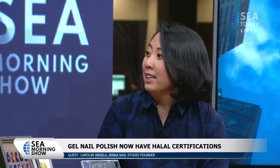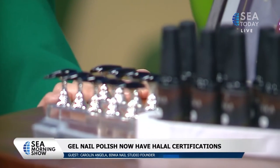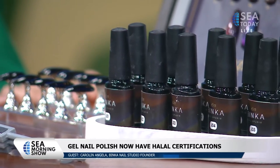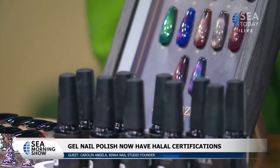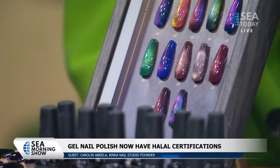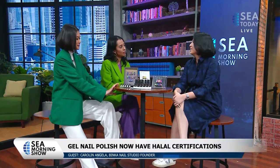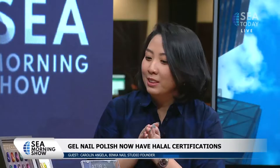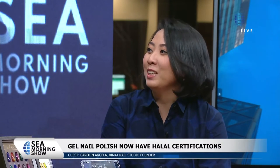Approximately 2 weeks, but the regular gel polish, maybe 4 weeks or more. I see. What about the colors? Is it any different between the regular gel and the breathable one? Is it more vibrant or more pop with the regular one when compared to the breathable nail polish? For now, regular breathable gel polish has limited colors. Oh, I see. Because it's a new thing. Yeah, it's a new thing.